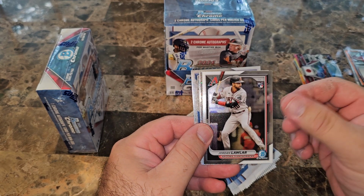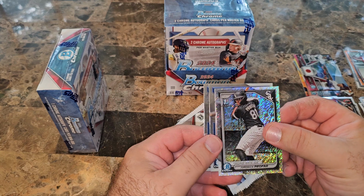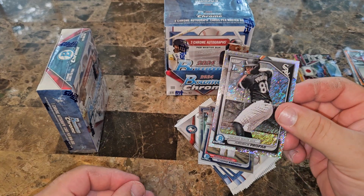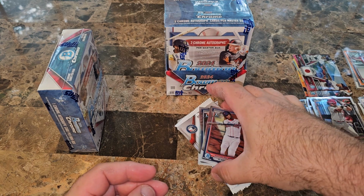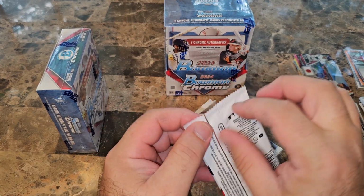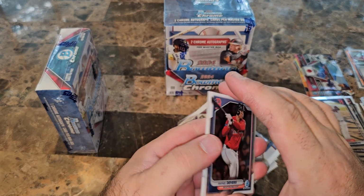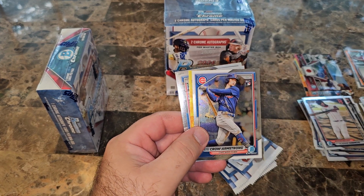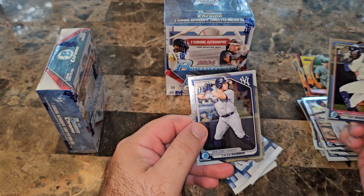Andy Rissman. Jordan Lawler. See, this is what I thought that one was. It's just a shimmer that's not numbered. Profar. Asenjo and Martinez. So I thought that orange auto was... I wasn't even paying attention. Devers. Crow Armstrong. Colson Montgomery. Morales and Durbin.